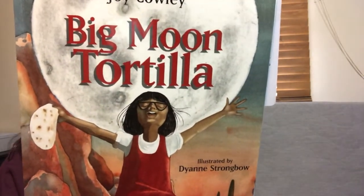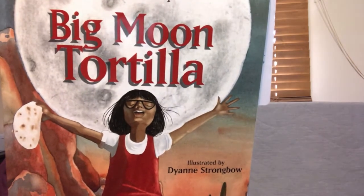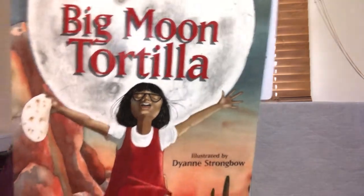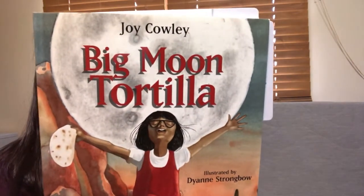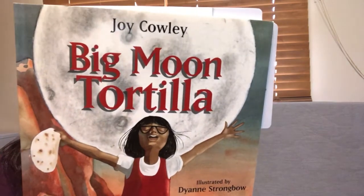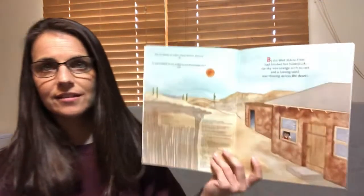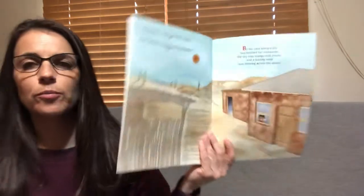This book was written by Joy Cowley. And a tortilla is a round, flat bread, often filled with yummy ingredients to make foods such as tacos, burritos, fajitas, and enchiladas. Look at the big moon and the tortilla on the illustration. Yeah, there's some similarities between them. As we read this, I want you to think about whether this girl and her problems seem real to you, and could this story really happen? I always chuckle about tortillas because my second oldest son has a blanket that looks like a tortilla because he loves quesadillas. All right, Big Moon Tortilla by Joy Cowley and illustrated by Dwayne Strongbow.